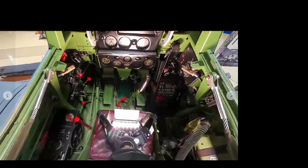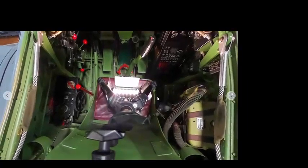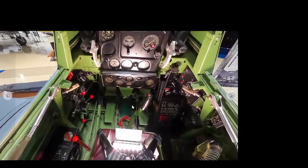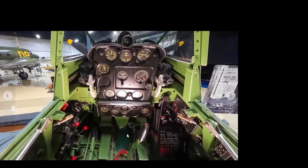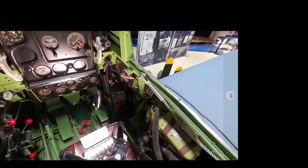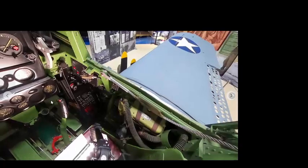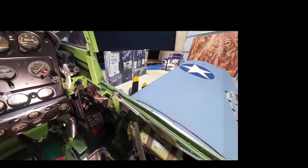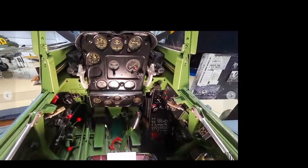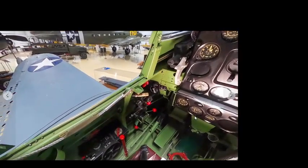7. Technical specifications. The Douglas SBD-3 Dauntless was renowned for its robust construction and reliable performance. Below are detailed technical specifications that highlight its capabilities. Engine type, Wright R-1820-52 Cyclone. Configuration, 9-cylinder, air-cooled, radial piston engine. Horsepower, 1000 horsepower, 746 kilowatts, at takeoff. Performance. Maximum speed, 255 miles per hour, 410 kilometers per hour, at 14,000 feet, 4,267 meters.